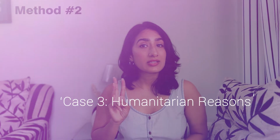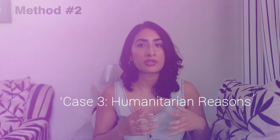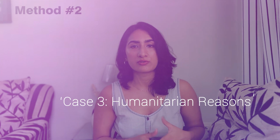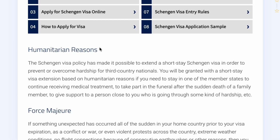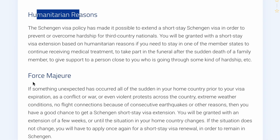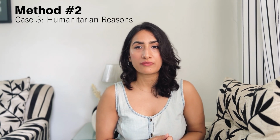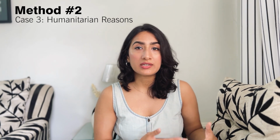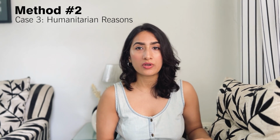The third way is to show that you have some humanitarian reasons which are forcing you to stay in the Schengen zone. These reasons can be something like a disaster or very harsh weather, or maybe even a pandemic like COVID happened, and during the COVID period a lot of people got extension of their visas. If there is some sudden death in your circle and that requires you to stay in the region for longer, you can give those reasons and go for your application.